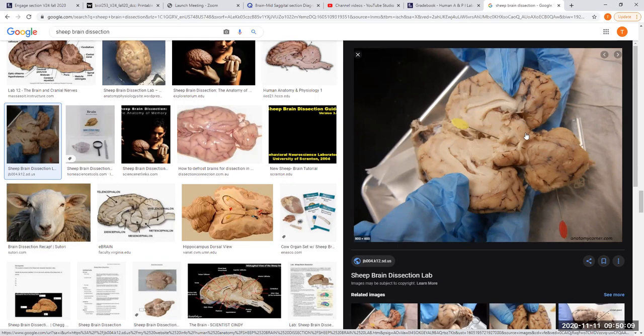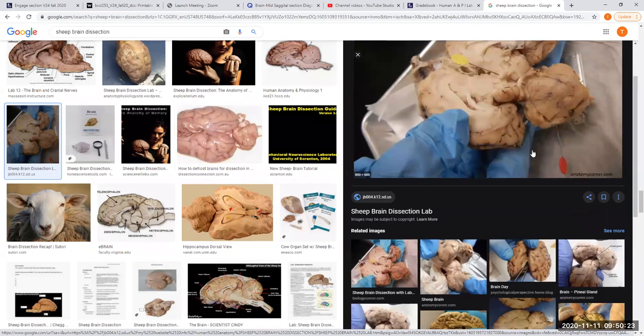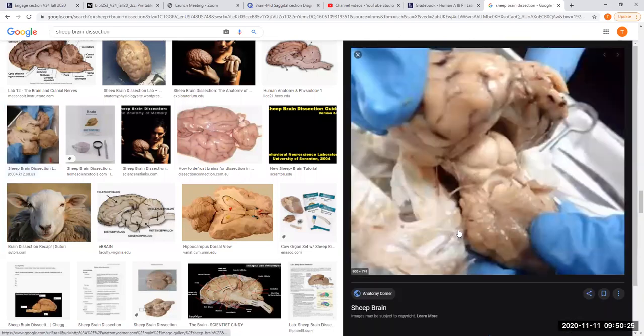This large elevation is the superior colliculus. This little rounded elevation at the bottom is the inferior colliculus. Collectively together, they're called the corpora quadrigemina. Now, I was specifically looking for, oh, here it is. Here's your corpora quadrigemina intact. The two superior colliculi and the two inferior colliculi. They call this the baby's butt, the superior colliculi. It looks like a little baby's butt.